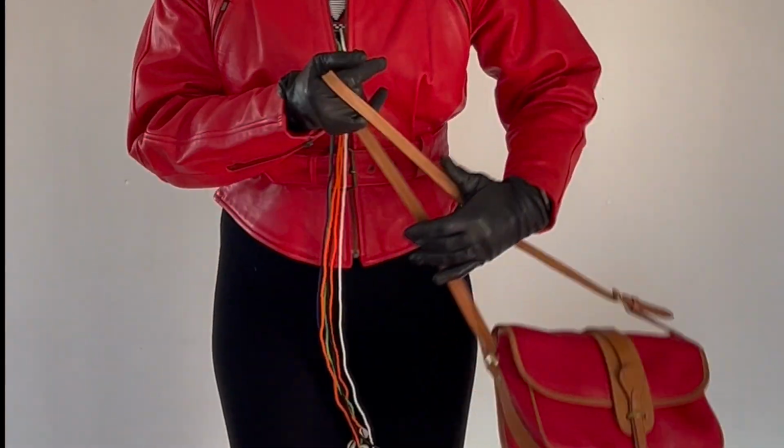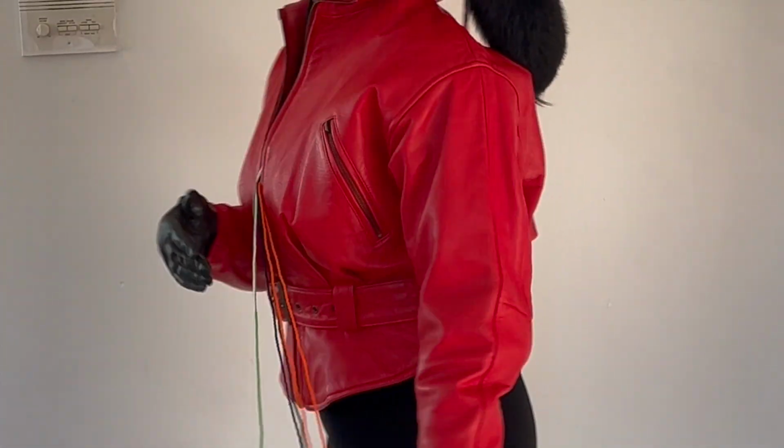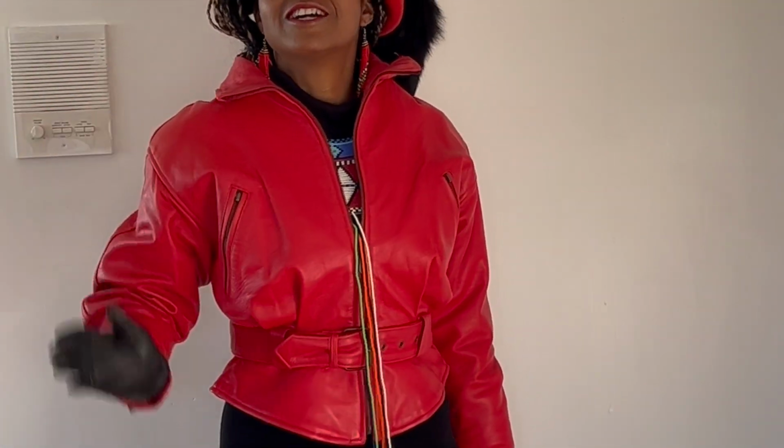So I'm gonna try the look with different hats, so you let me know which one you prefer. So this is the first look. And let me know what you think. So let me go ahead and showcase the hats then.